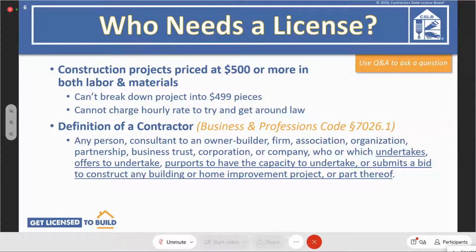So what's the definition of a contractor? The definition comes from the state's Business and Professions Code. In this case, it's section 7026.1. We have a link to that code if you want to download that. So here is the definition.